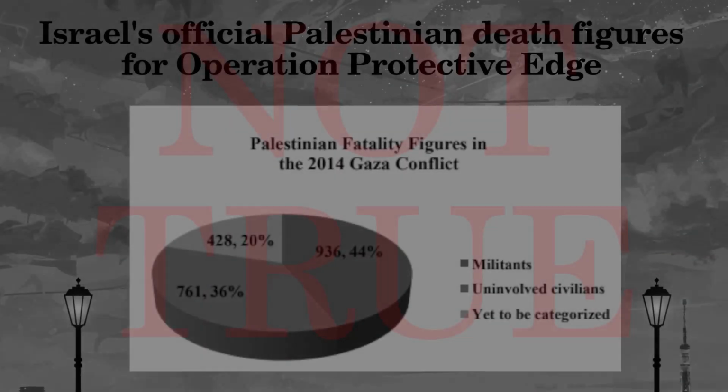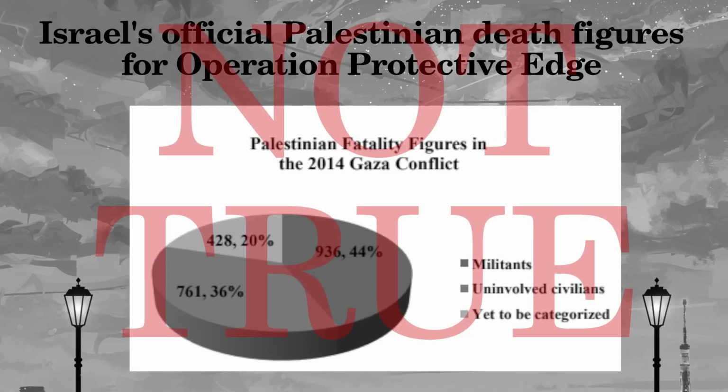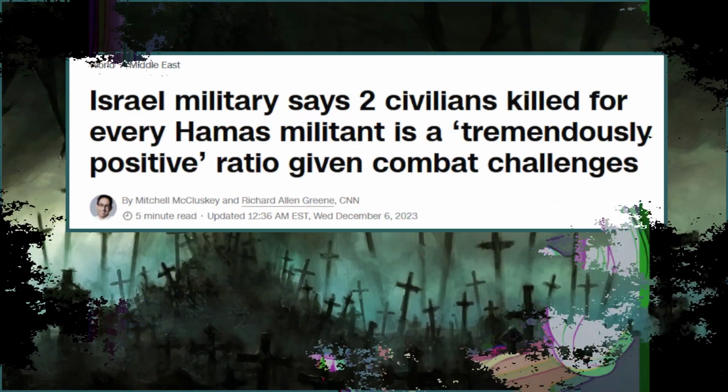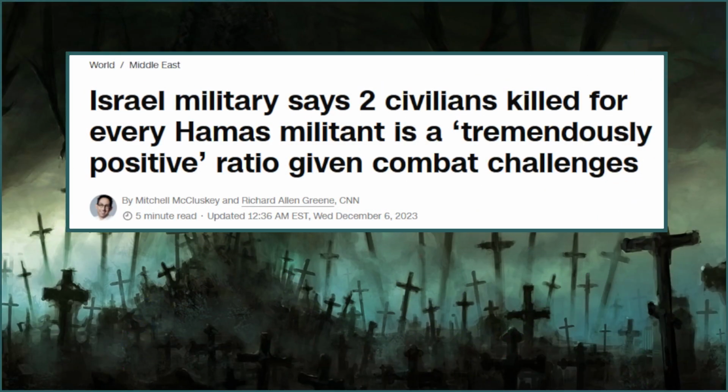Hey guys, today we're going to talk about how Israel lies about the number of civilian casualties it inflicts in its wars based on historical practice. And we'll use that history to argue that Israel is lying today about the number of civilian casualties it is inflicting. Israel claims a 2-to-1 civilian-to-combatants kill ratio in its current war in Gaza.